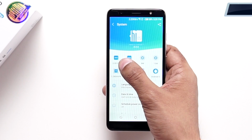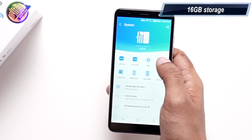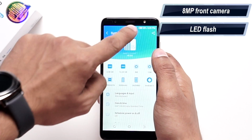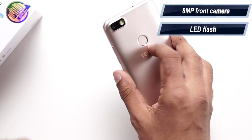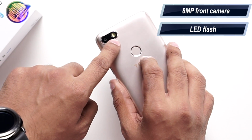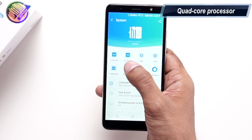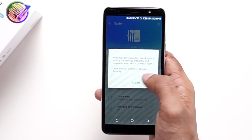So you get 2 GB of RAM with the smartphone, you get 16 GB of internal storage, however that is expandable. You get an 8 megapixel selfie shooter which comes with its own dedicated LED flash unit, as you can see right here. You get a 13 megapixel rear camera at the back, and it also has its dual tone LED flash unit. As far as the processor is concerned, you get a 1.28 GHz quad core chip of unknown make.